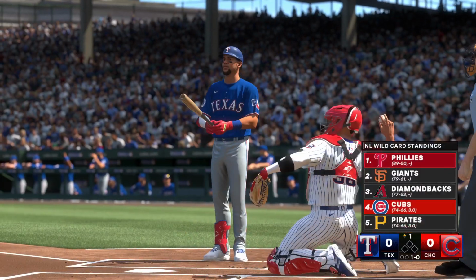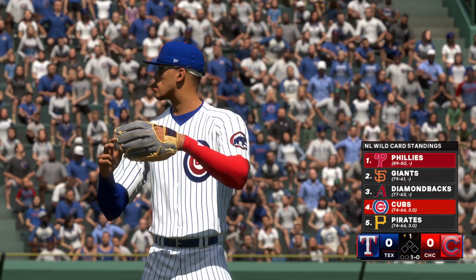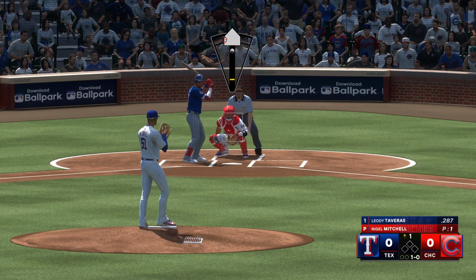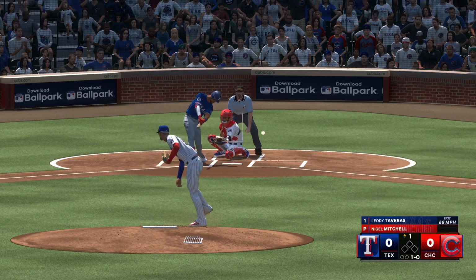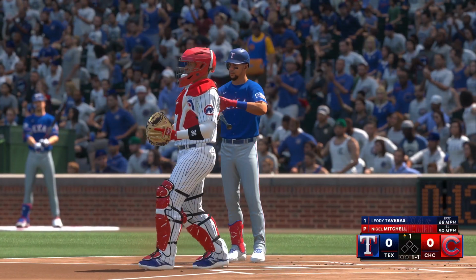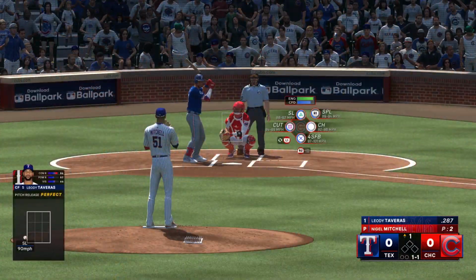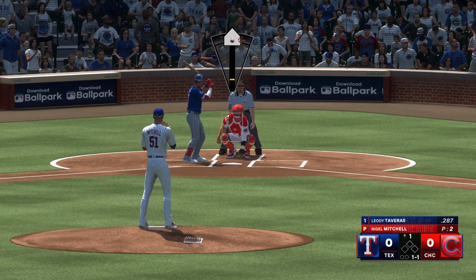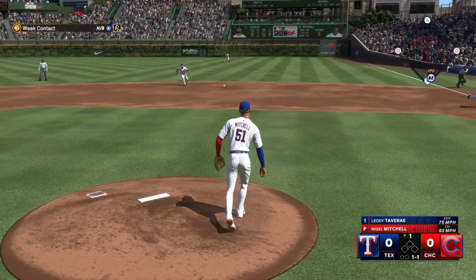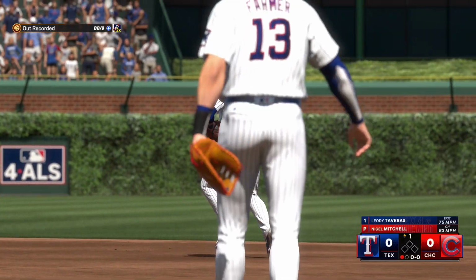Leody Taveras, the leadoff batter, as he looks at ball one. First pitch, 120. Bounce to the right side. Horner to first. One out in the top of the first.